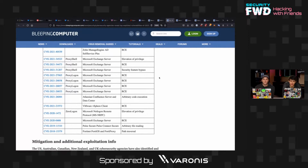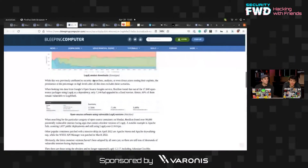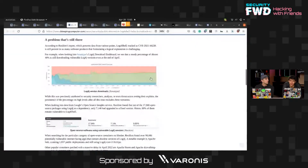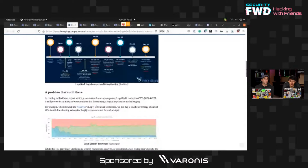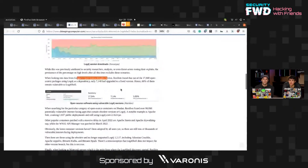If that Log4Shell thing is still around, I actually have this quick piece of news pulled up on how the public eye is sort of complacent about Log4j now, and it's not really as much of an issue as far as most people are concerned, because they think it's been patched and fixed and everything. But according to Google's Open Source Insights, there are currently 17,840 open source packages that depend on Log4j as a dependency, but only 7,000 have been patched. And there are a whole bunch of servers out there, in the thousands, that are still using vulnerable versions of Log4j, and various software packages that depend on Log4j that just haven't been updated. Yikes. So this is still very much a real and relevant issue.